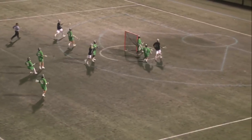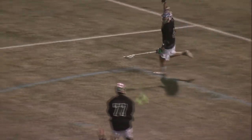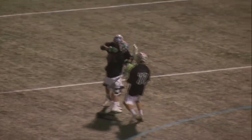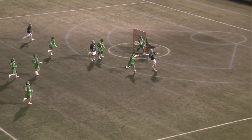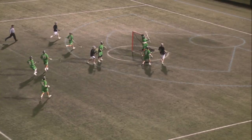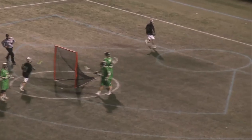I'm not kidding. That is one of the more impressive goals I've ever seen. Holy smokes! On the run, he went behind the back. I mean, near corner also. That's right. This has got everything. I mean, wow. That's unbelievable. To the top corner.